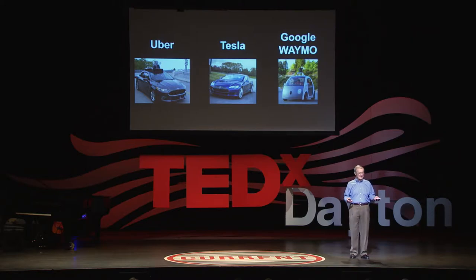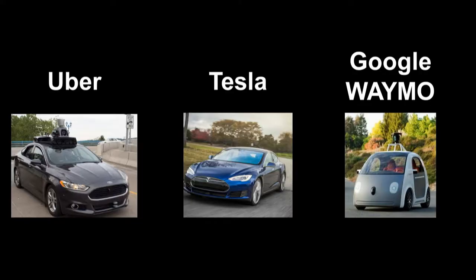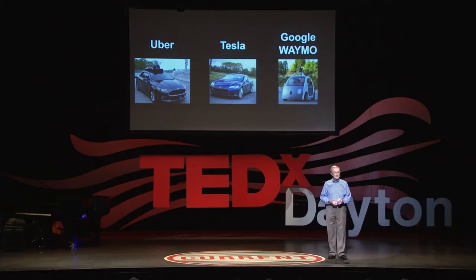Driverless cars can save lives. And Uber, Google, the automobile industry, lots of people are involved. But Uber, the first car on your left, had a little problem. It missed six red lights in a test in San Francisco.